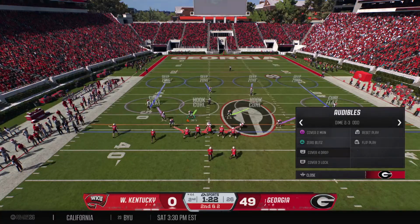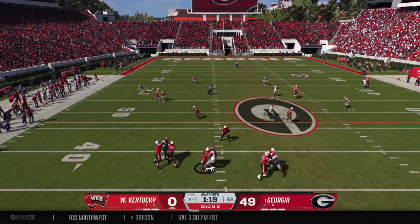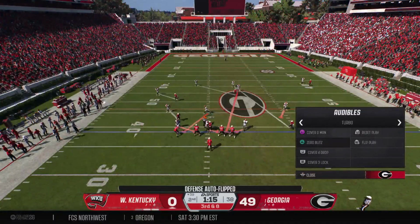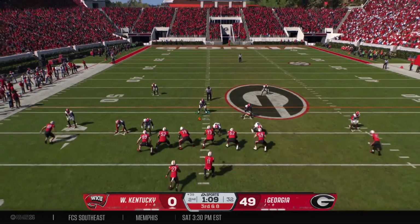Now on second down. Wants to go up top. Nowhere to go with the ball, and down he goes at the 39. Now a lot of work to do to move the chains, keep this drive alive after that earlier sack.